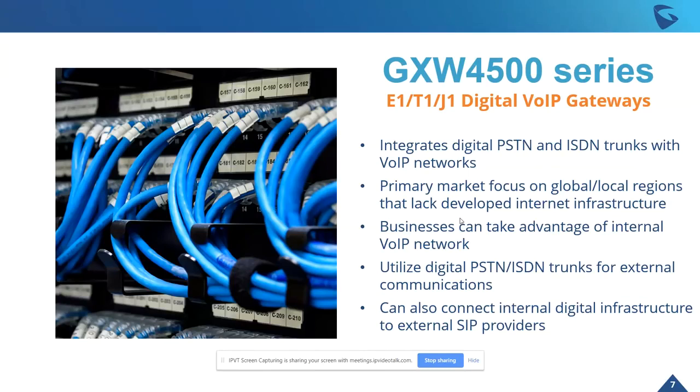However, on the other side, where it can be supported, this is also a great solution for businesses that can take advantage of an internal VoIP network. It utilizes digital PSTN and ISDN digital trunks for external communications. You can also connect internal digital infrastructure to external SIP providers with the device as well. So for those customers of yours who are looking to still maintain those digital infrastructure investments, you could do that while still bringing the cost savings of SIP trunks to them.